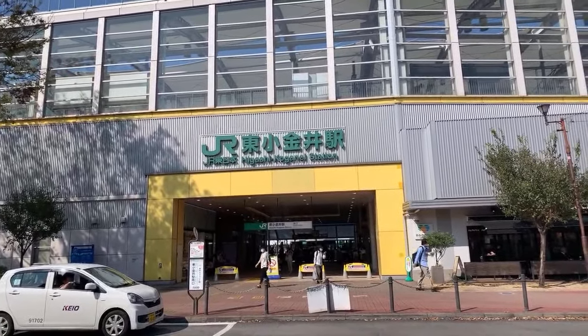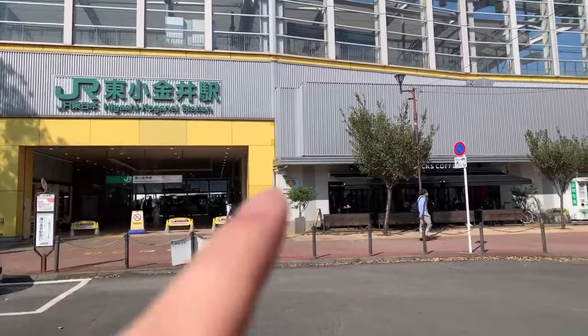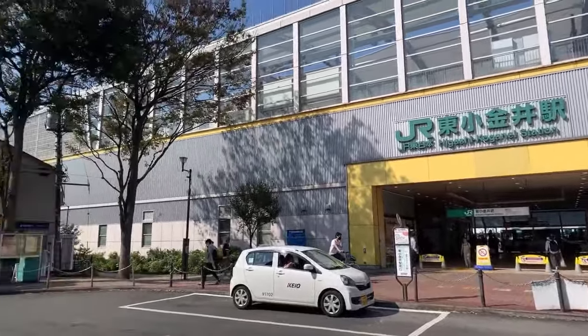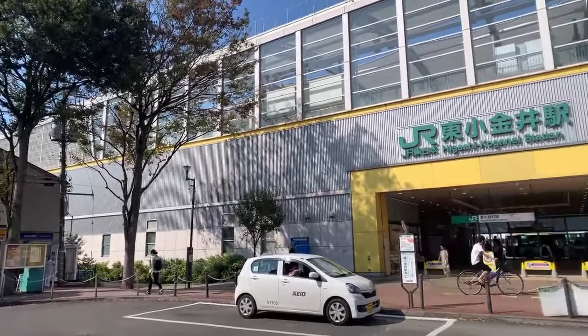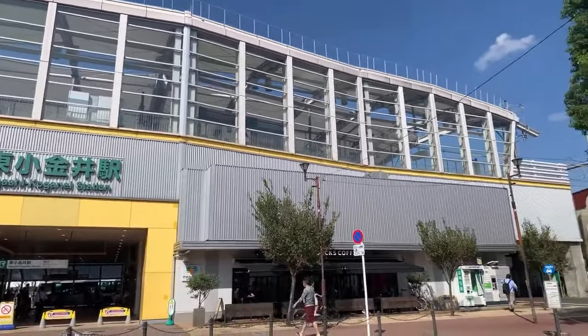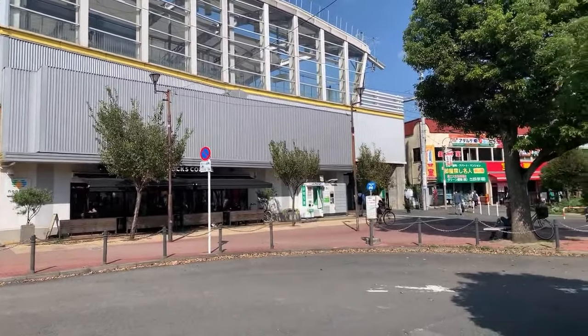I am in front of Higashi-Koganei Station. Yes, there's a Starbucks right there. What a beautiful looking station this really is. It's a small little station. We are on the Chuo line west of Shinjuku, and we are heading over to the Edo-Tokyo Open Air Museum.